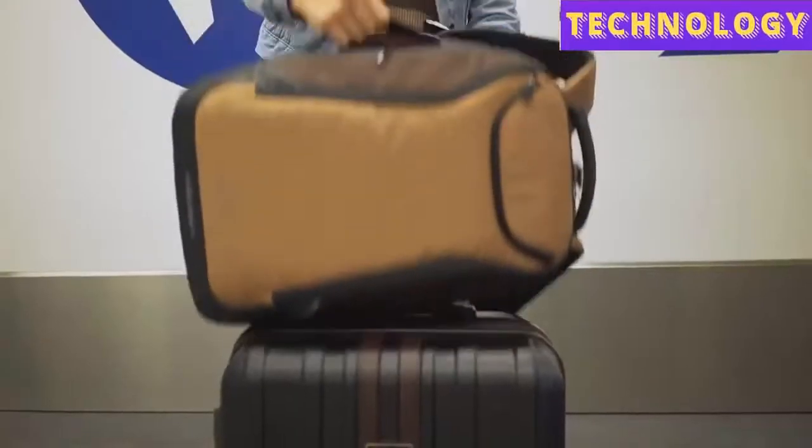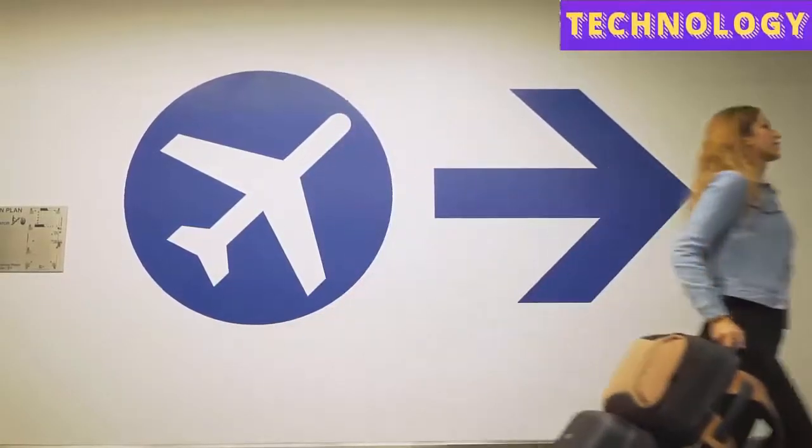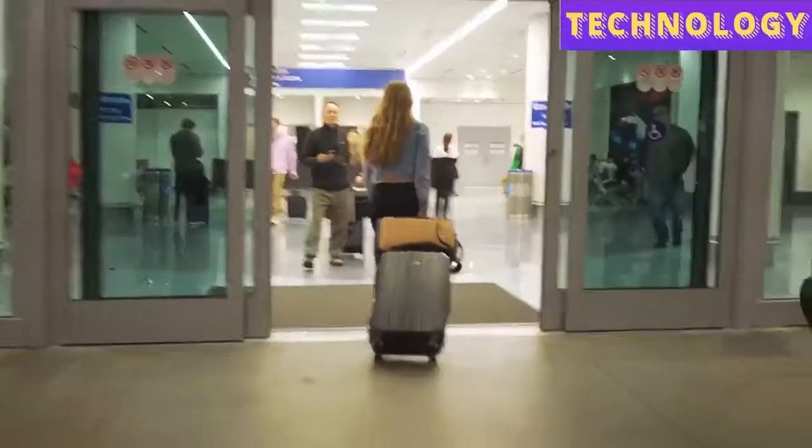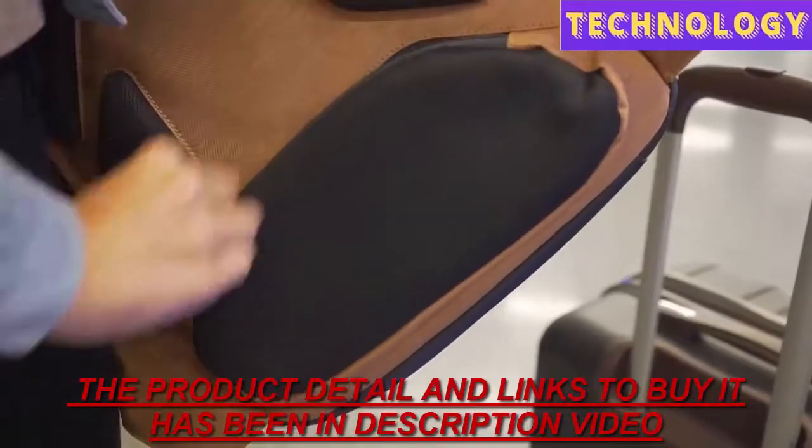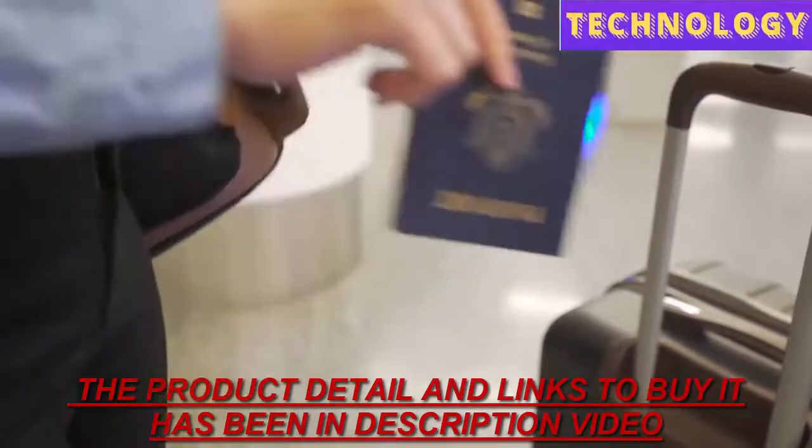Perfectly designed for everyday use, the backpack works seamlessly with a roller bag so you can find your way to your gate with ease. A hidden compartment helps you keep your most important items in a safe and convenient place.